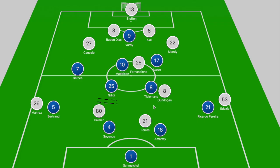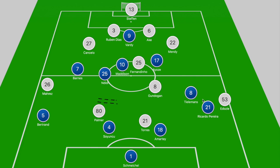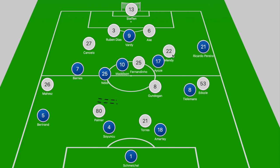The other interesting components to how Leicester was looking to attack was at times you would see Ndidi dropping off into that half space zone, and then you would see Bertrand pushing forward to get into attacking positions, and the same thing applied on the opposite flank with Tielemans dropping deeper into that half space, and then you would end up seeing Ricardo Pereira looking to make runs off Benjamin Mendy.